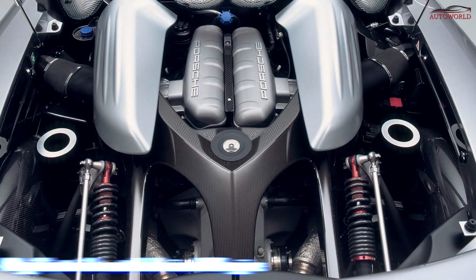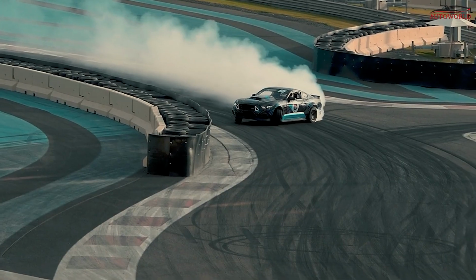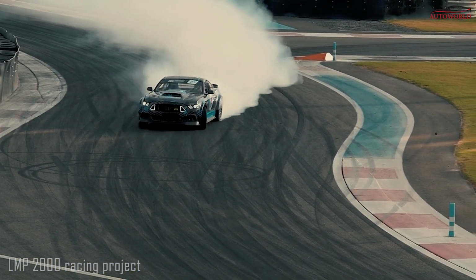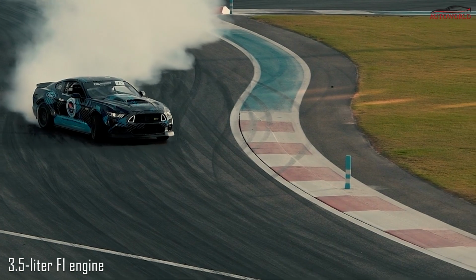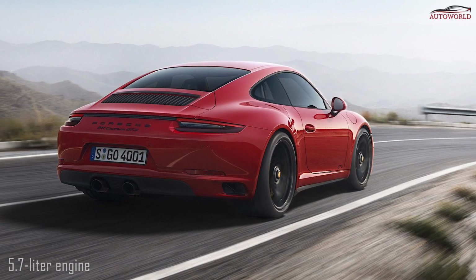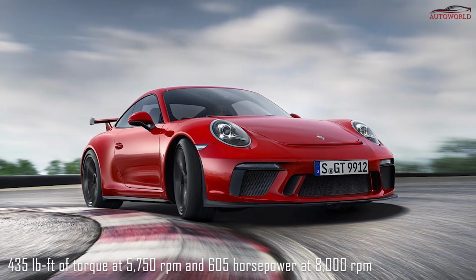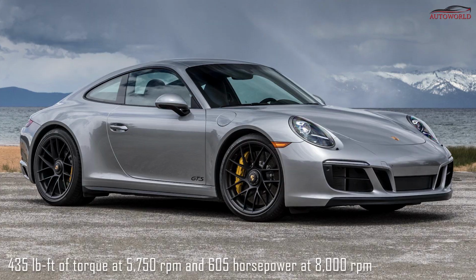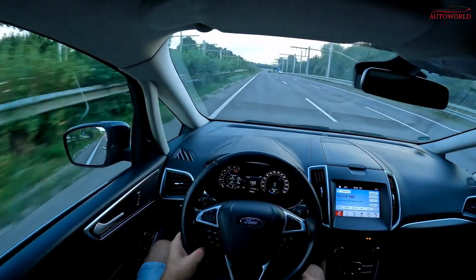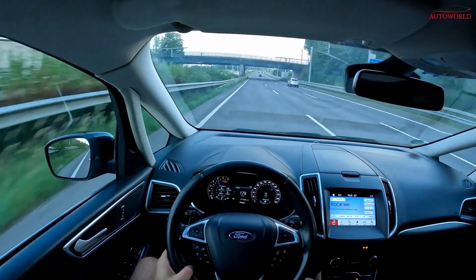Then there is the magnificent mid-mounted aluminum V10 engine that drives the car's performance. It is a descendant of Porsche's abandoned LMP 2000 racing project, and it is related to the 3.5-liter F1 engine from the 1992 season. The 5.7-liter engine is also rather powerful, producing 435 lb-ft of torque at 5750 rpm and 605 horsepower at 8000 rpm. It produces one of the best sounding engine notes heard in a production vehicle while delivering all that power.